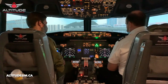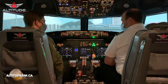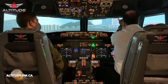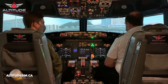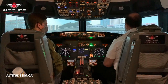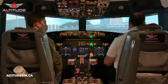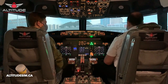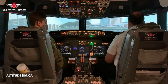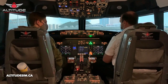All right. I could see a guy over here. Do you want me to ask if we can remove the chocks? Sure. Okay, cool. Okay, remove the chocks. And good stuff. Hong Kong ground, Alpha Foxtrot Sierra 123, request pushback from parking stand 40. I check, thank you very much. Okay, we are cleared for push and start.